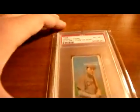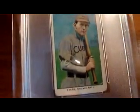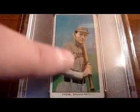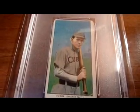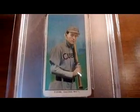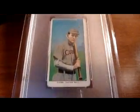He has three different variations. He has this one, where he has the Cubs uniform, and there's one where it has the Chicago running down the middle, and then he has the portrait. And this is the most sought after one.